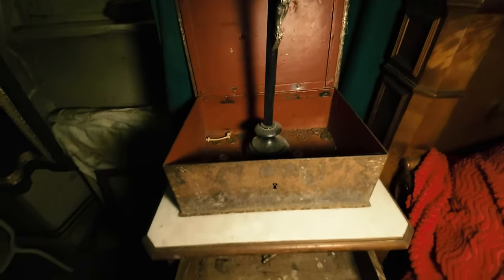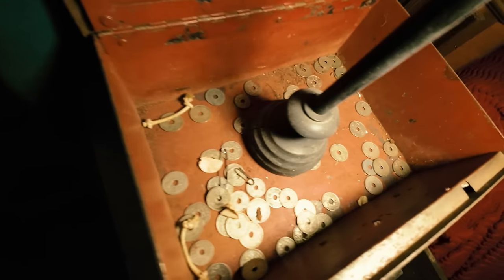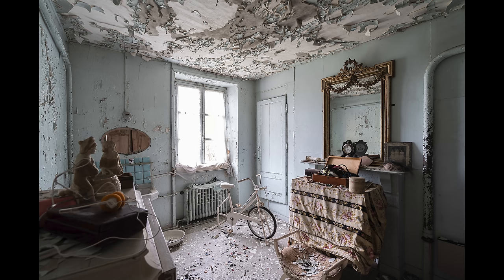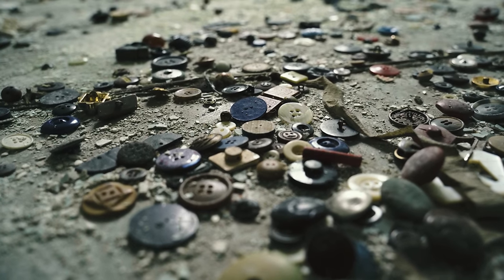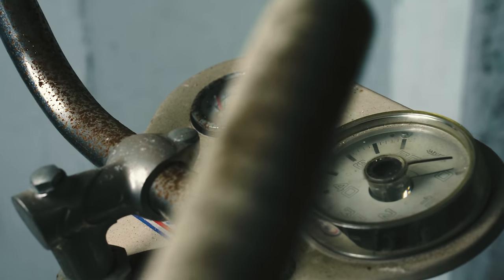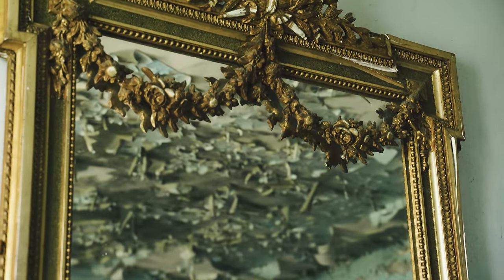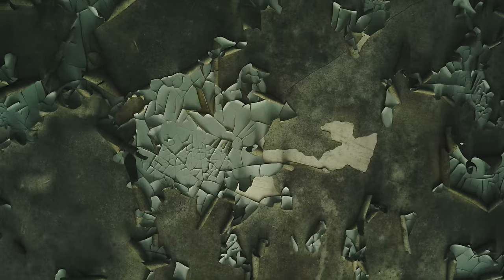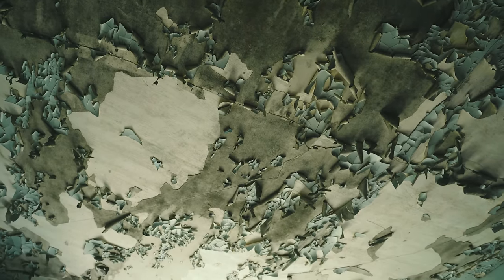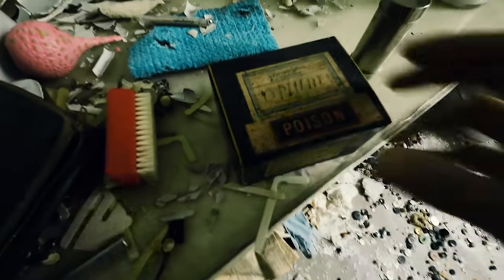Very religious. And there's, oh damn, there are even some old coins. They're from 1918. Here's another little Jesus. Here you finally can see some real decay. The whole ceiling is crumbling, falling apart. This place really is a time capsule. It's crazy, there's so much to discover. Look at this, for example.